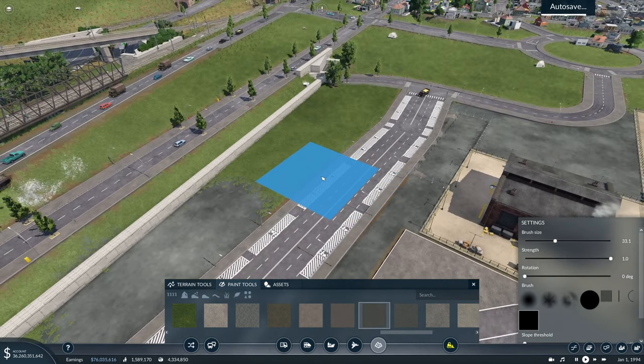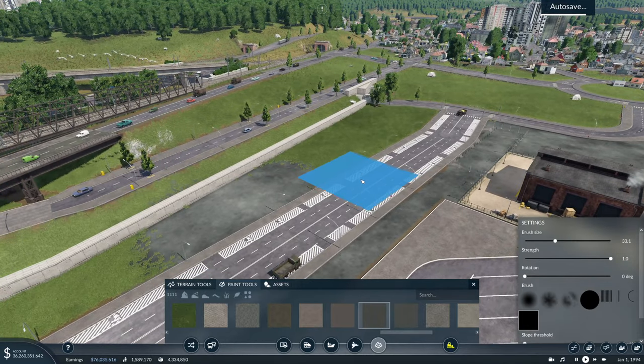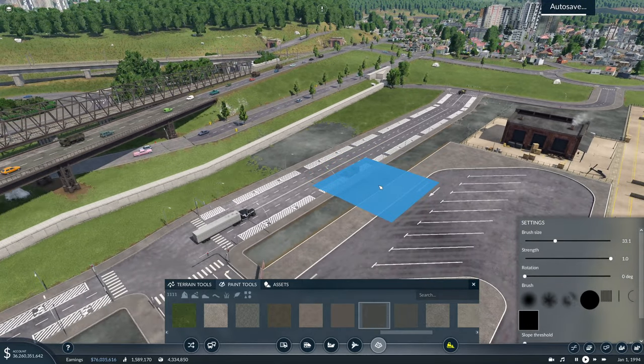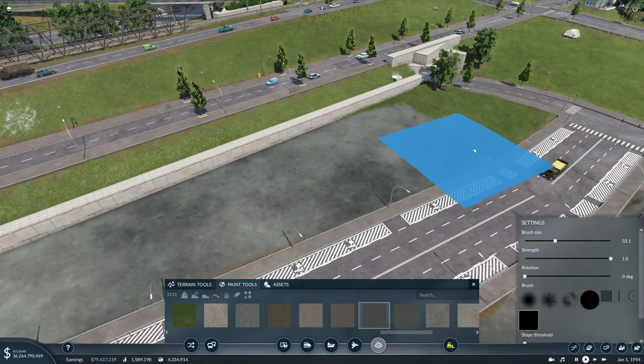Thank you, autosave. You are a winner. I mean, I'd complain if I crashed and I lost all my last work. Then I would really complain. So autosave's kind of like an annoyance, but it's a good annoyance.